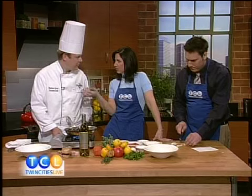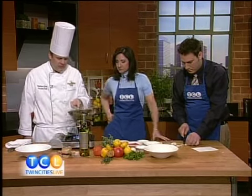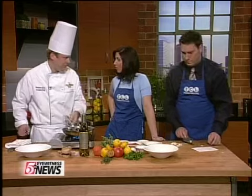How many mussels do you think per person? I would say 7 to 8. 8 mussels per person? Yep, 7 to 8 is a good number. This would feed 2. This is $13 as the appetizer at the restaurant. So this would feed 2 perfectly. Okay. Exactly. Got it.